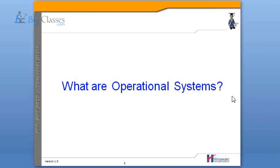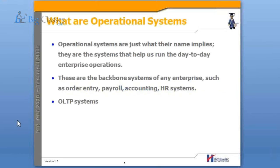Operational systems are just what their name implies. They are any system which helps an enterprise run its day-to-day operations. Example, the OLTP systems, online transaction processing systems.